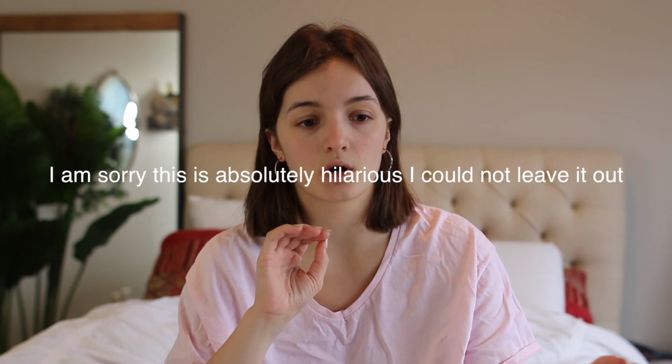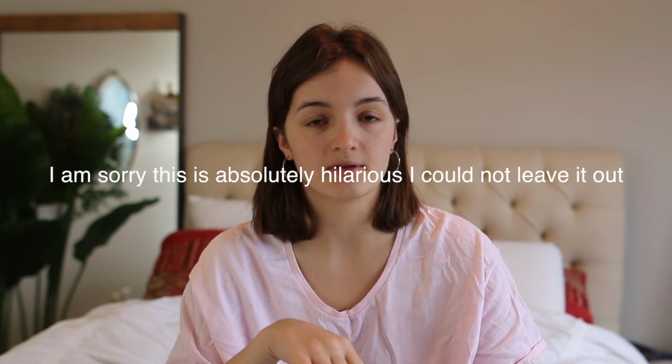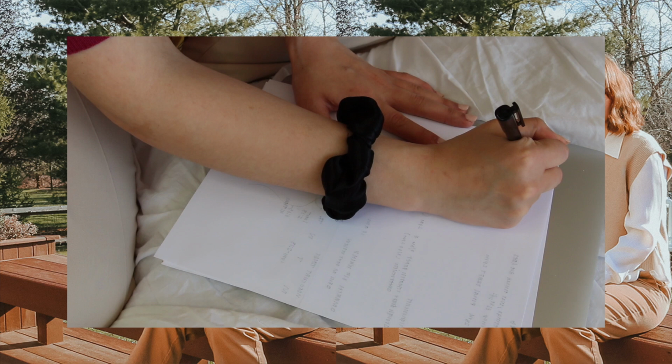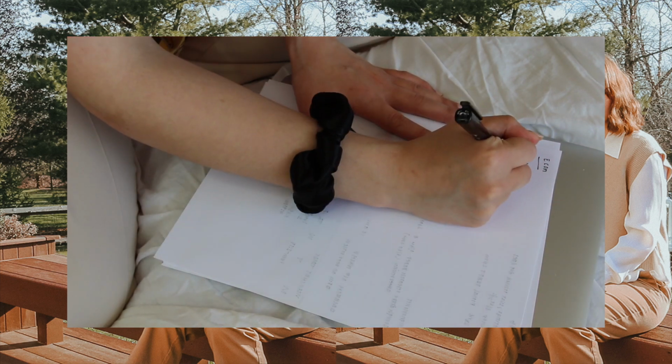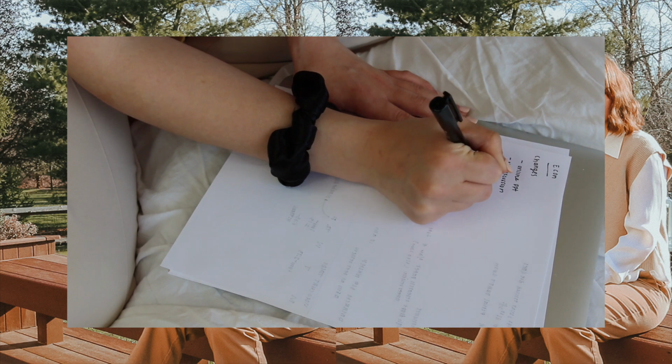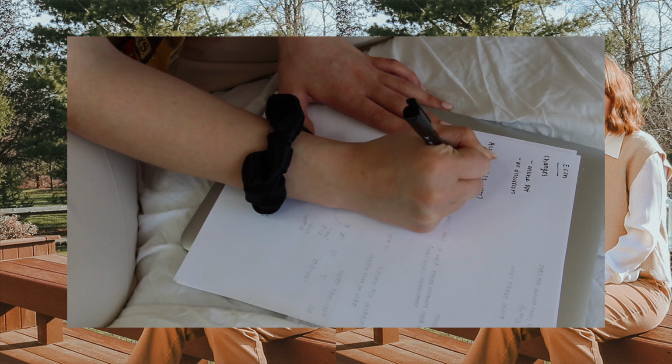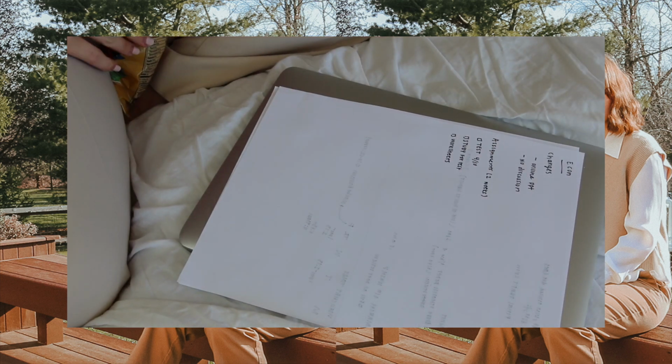What I did, and what might be a little bit overboard, is I took a piece of printer paper for each class and wrote down the name of the class and the new procedures that are going to take place in those classes. Like maybe I have to start submitting my assignments through email, so I write that down at the top, and then I write down new due dates at the top, and then I make a separate list for assignments.